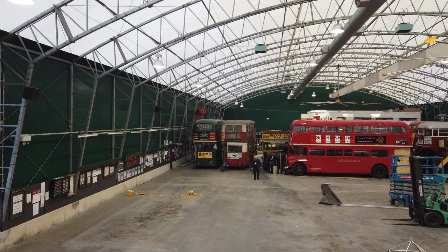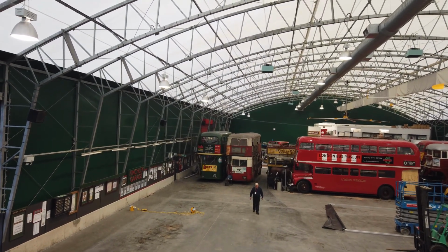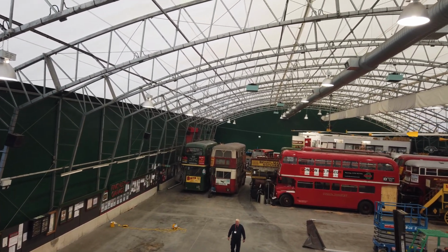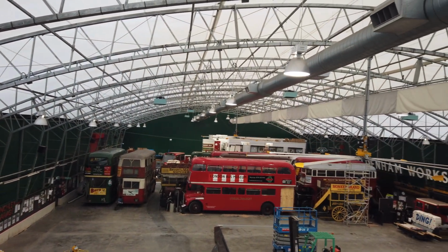So now we're taking a ride on the scissor lift. We're going up in the air, taking a look down at the museum as you can see it. These scissor lifts are ideal for helping remove some of the structures. So we're up in the ceiling, looking down across the museum.